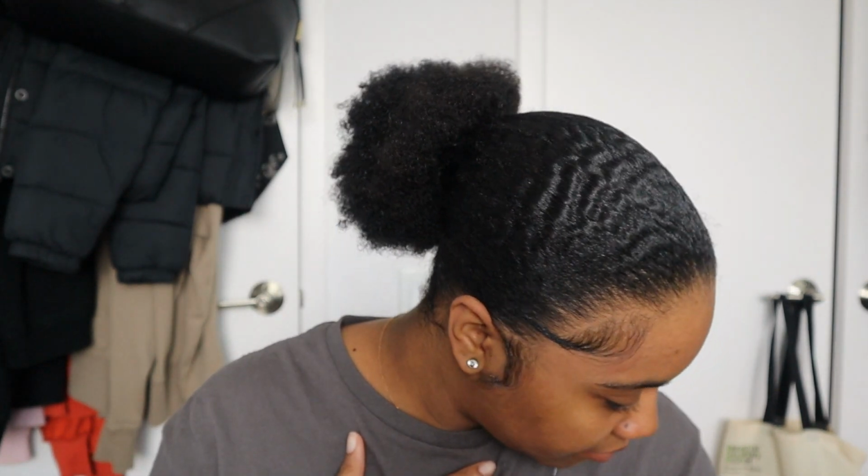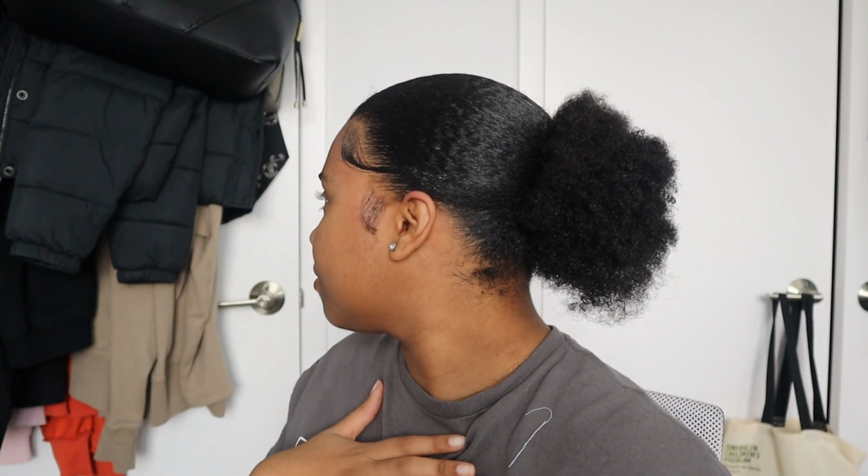I got a little too excited there. Hold on. Say word. I can see. Okay. But yeah, I like it. It came out really nice, guys. I love it. Do you like it? I love it. I think we achieved the look. It is a little frizzy. My ponytail a little frizzy.